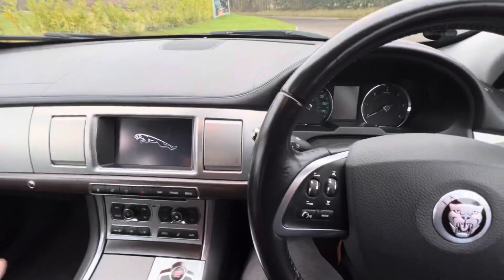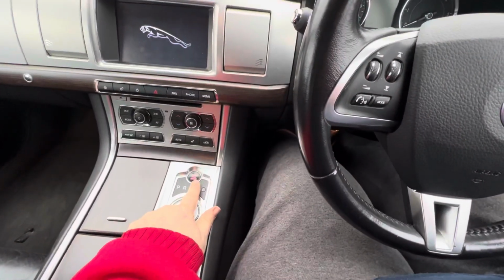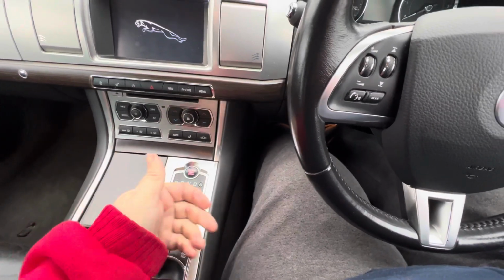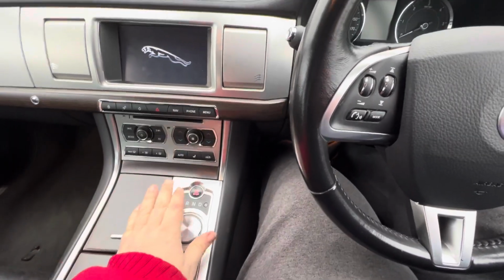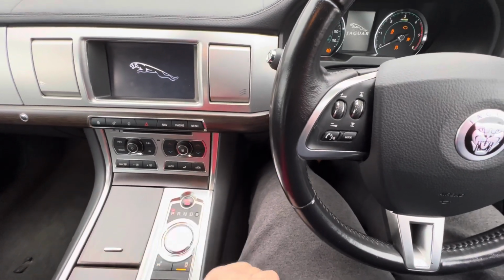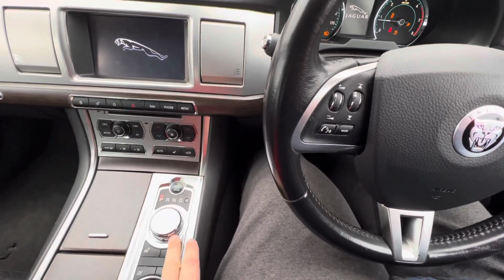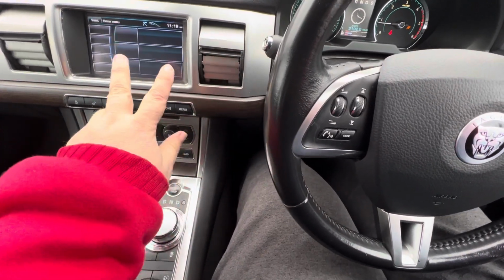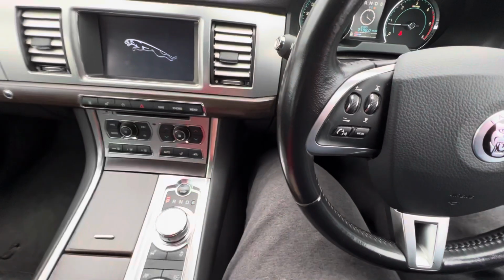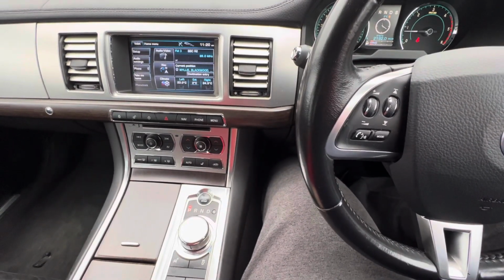Let's just jump in and start it up. So when we get in, I'm greeted by the Jaguar symbol by here. I've got a little pulsating button here. It's supposed to, I think, symbolise a heartbeat, really, the heart and soul of the car. So let's just, with our foot on the brake, press that. You will find, if she starts, that goes up, these turn around, and my Jaguar on the screen there will disappear in a second and give me the full display of the car.